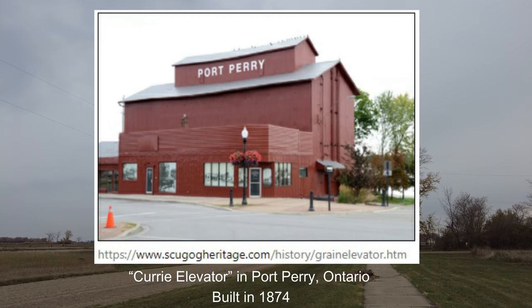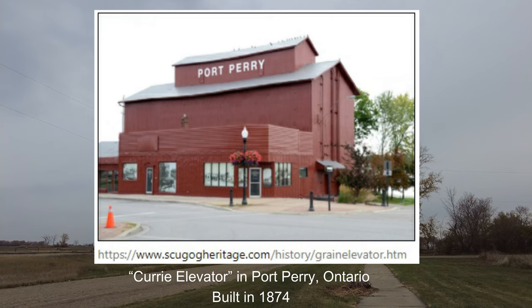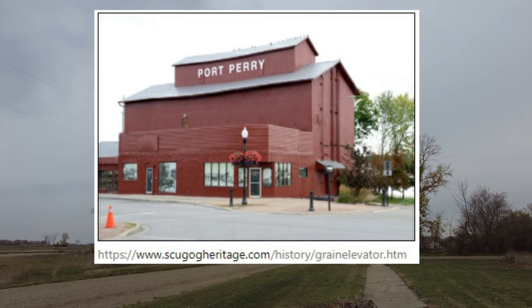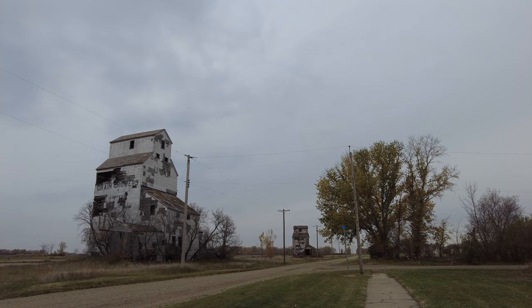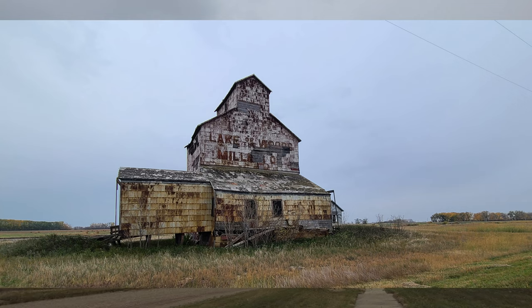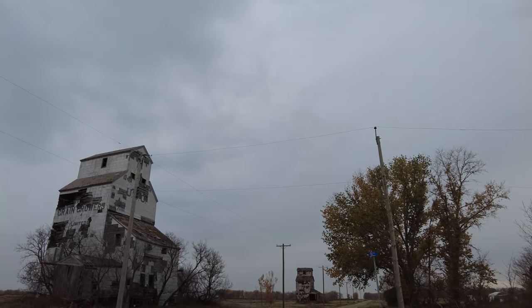But that handling facility dates back, I believe, into the 1870s. So in terms of grain handling, it is actually older than Elva and is documented as such. Elva is known to be built sometime in the 1890s. I believe the dates that I have seen date it somewhere between 1890 and 1895.